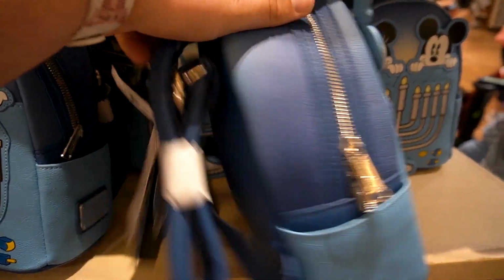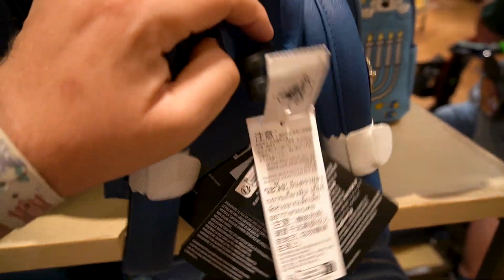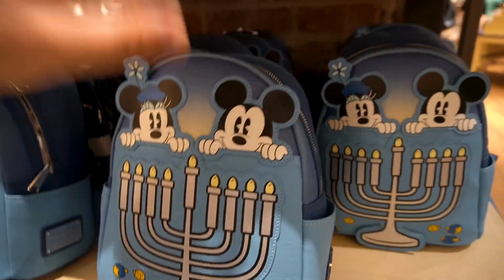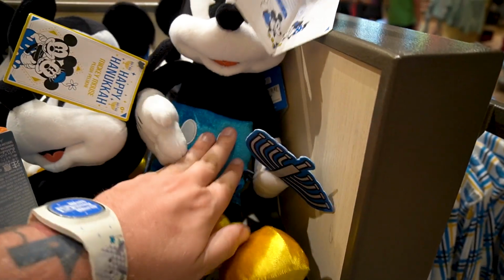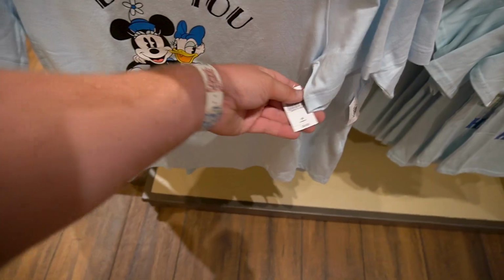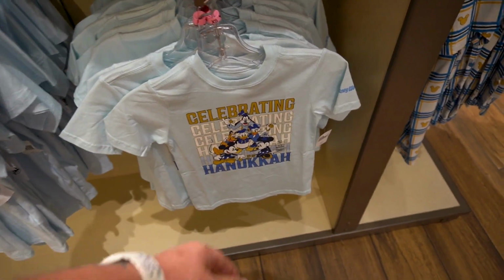But then also, to include with all the Hanukkah stuff, this is really cool. This lounge fly. That's so good. I love the fact that Disney has included that stuff this year. Someone ripped the price tag off, which I have a feeling this is like $90. And then they have Mickey with the Happy Hanukkah stuff. I love the little sparkly blue shorts that he's got on. And then they have a nice fun shirt. This shirt is $35. Little kid shirt says Celebrate Hanukkah. And that is $22 for kids.